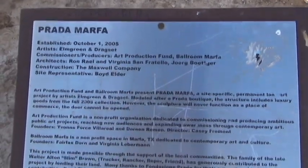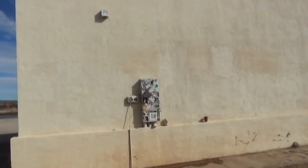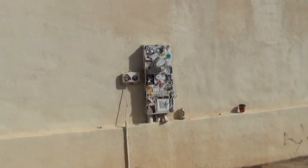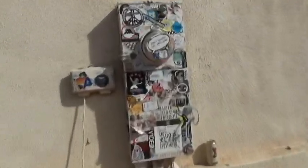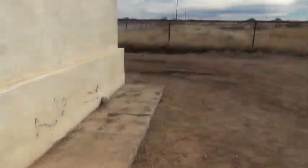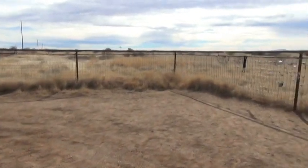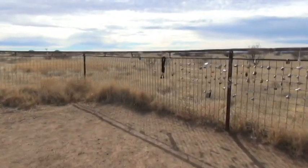Here's a plaque that tells about it. The store does actually have electrical service, and it is lit up at night. Here's the electric equipment box. And behind the store is this fence, which is full of love locks.